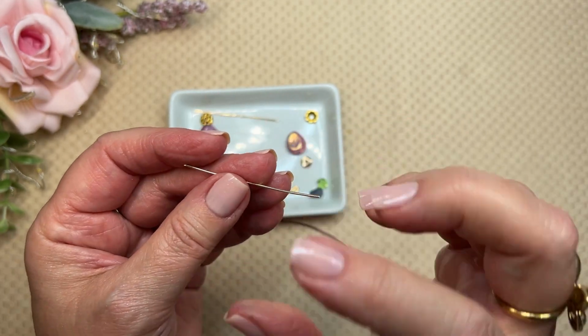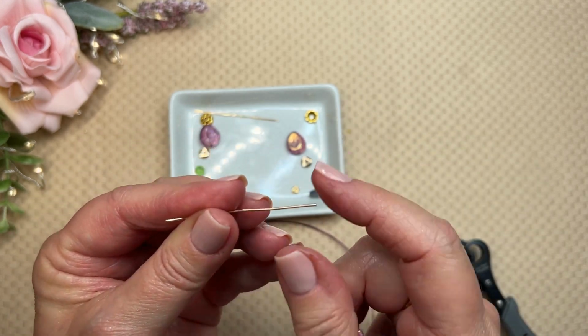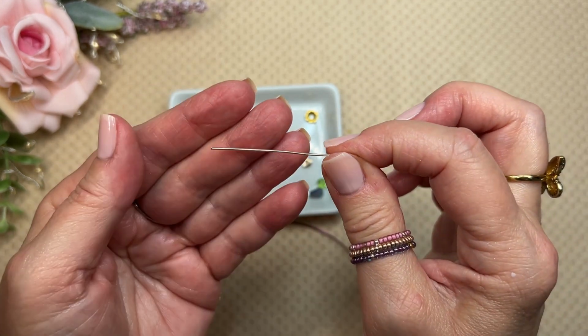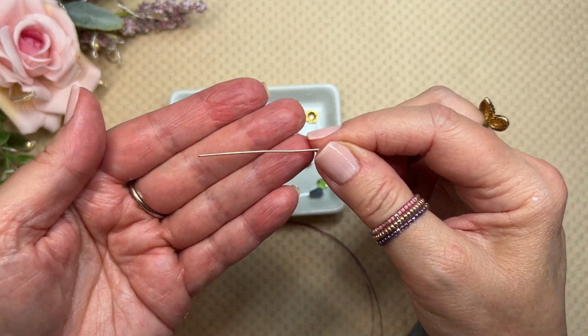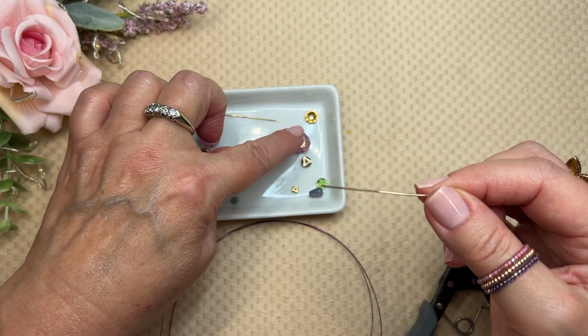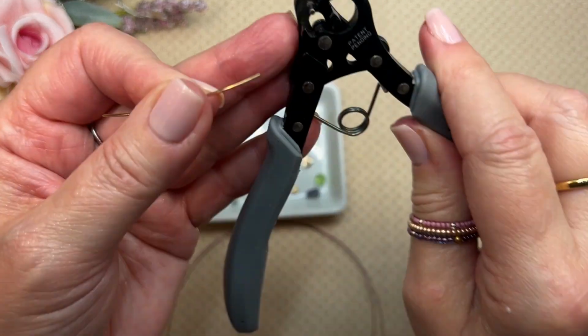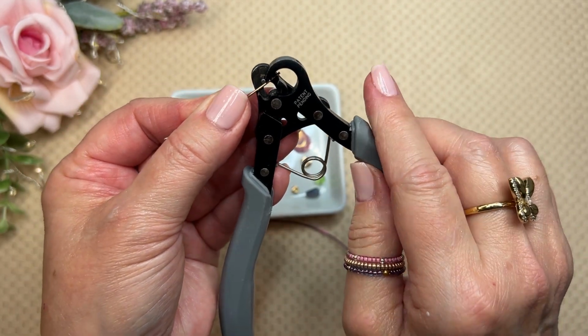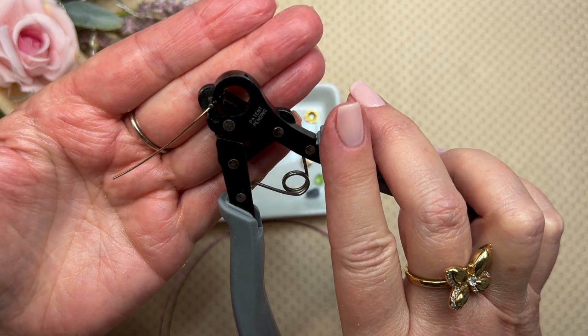So if you want a really large, like door knocker earring, start with a longer piece of wire. And if you prefer more petite earrings, then start with a shorter piece of wire. But I kind of guesstimated this length for the scale of the beads that I've chosen to go into this earring. So I'm going to start by putting the wire in my 1.5 millimeter one-step looper, gently close the tool.